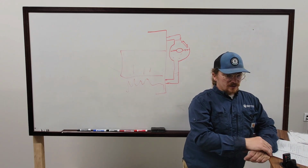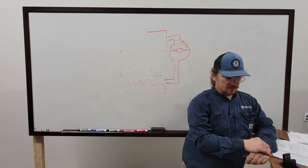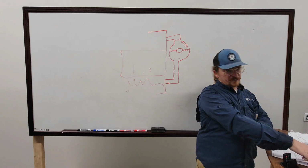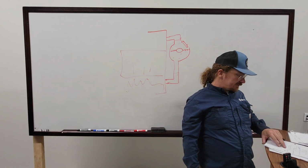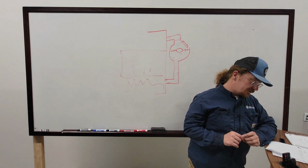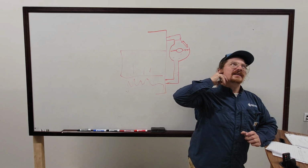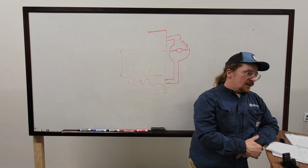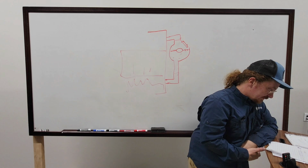I can see where it would be beneficial, but I can't think of an instance where I would see that. If I have, it's been limited. But yeah, the sequence of operation will be different for each kind. Whatever ignition system you're using will determine your sequence of operations, and that's important.